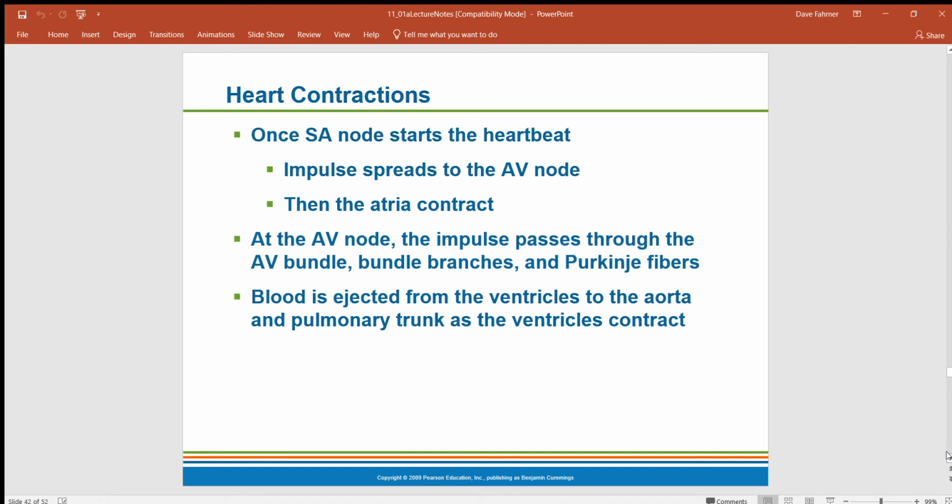Now, the ventricles are going to contract basically in an opposite direction from the atria. The ventricles are going to basically squeeze in a motion that pushes the contraction from the bottom to the top. In other words, forcing blood from the ventricles upward toward the atria. So blood is ejected from the ventricles into the aorta and the pulmonary trunk from the bottom of the ventricle toward the top, which is where those major vessels are located at the top of the ventricles, pushing blood through the semilunar valves.